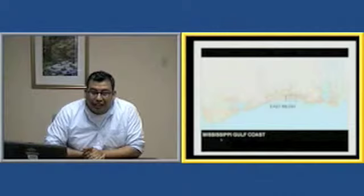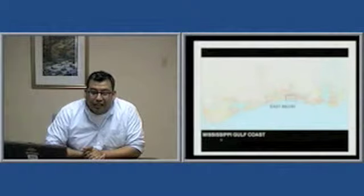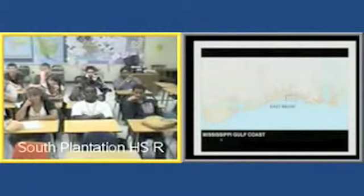The other half we could save. They were structurally fine. They had to be gutted down to the structure and completely rebuilt. But their structure was fine, so it helped out a lot in getting a lot of folks back home a lot faster than folks we had to build a brand new house for. Next.